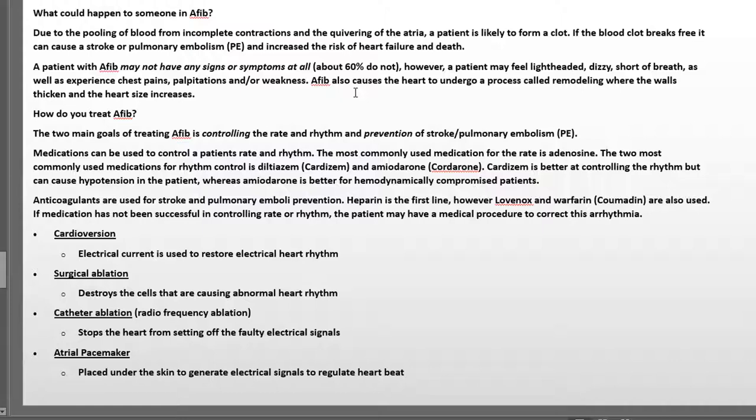A patient with AFib may not have any symptoms at all. About 60% don't. However, they can feel lightheaded, dizzy, short of breath, as well as experience chest pains. So how do you treat it? There are two goals. One is controlling the rate and the rhythm. The other one is preventing a stroke and the pulmonary embolism. Medications can be used to control the patient's rate and rhythm.